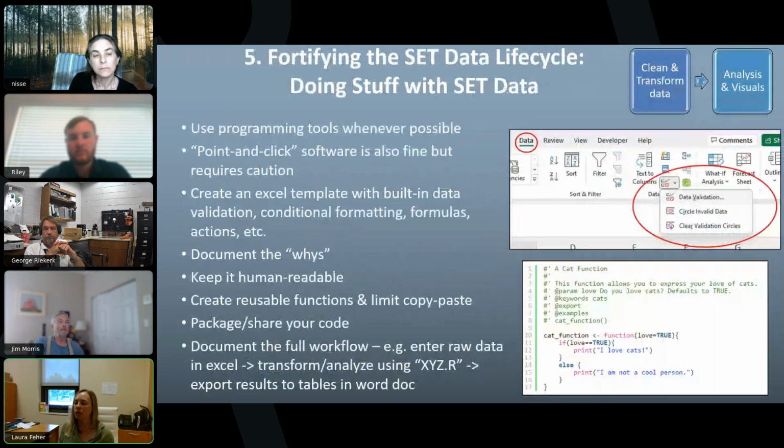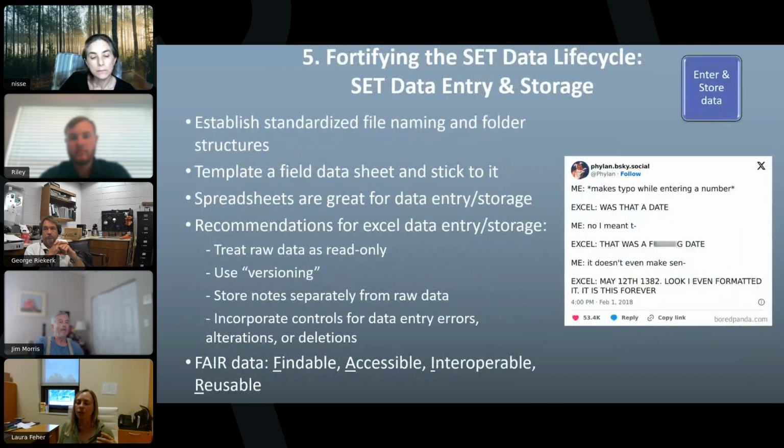And so a good check for yourself when you're thinking about your data entry and storage is to think about whether your data abides by FAIR data principles. So that would be, is it findable, accessible, interoperable, and reusable? And this acronym FAIR data is something that we talk about a lot in the data management world. That's just a check for you, something to think about. If that resonates with you, use it. If it doesn't, ignore it.